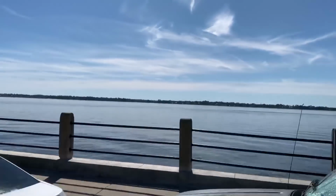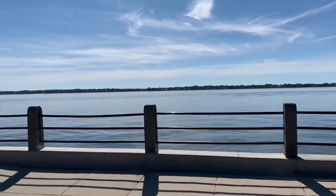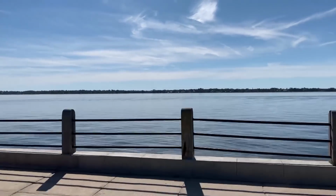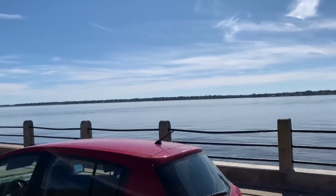Off in the distance is the famous Fort Sumter, which was originally controlled by the Union. The Confederate Army eventually took Fort Sumter away from Union control and controlled it itself for most of the Civil War.